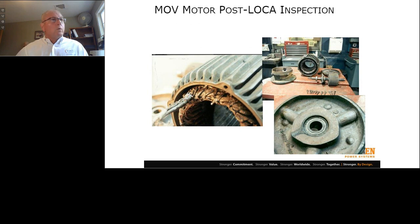One of the unique things that we did, we talked about in-bell sleeving repair earlier. If you notice on the lower photo, this is an in-bell sleeve repair that we performed on this motor to ensure that our repair would survive a nuclear loss of coolant accident, which it did. So we validated this repair process for environmentally qualified motors during our qualification program.